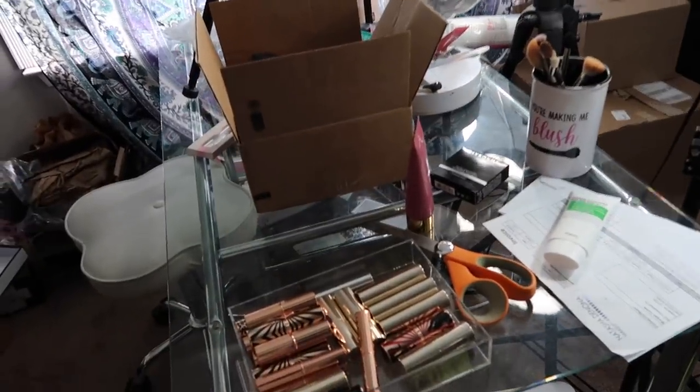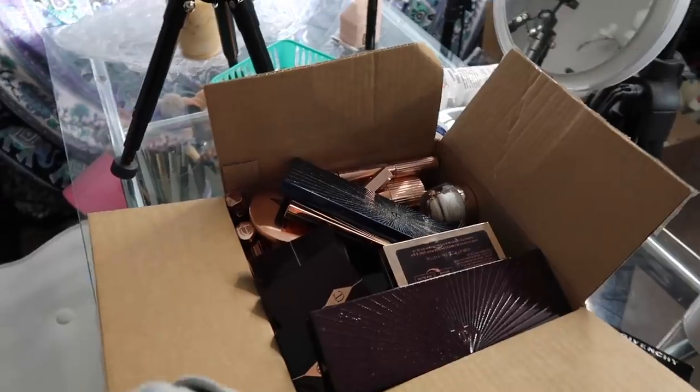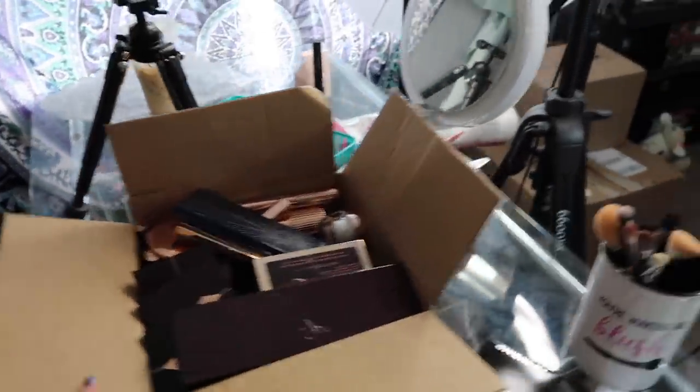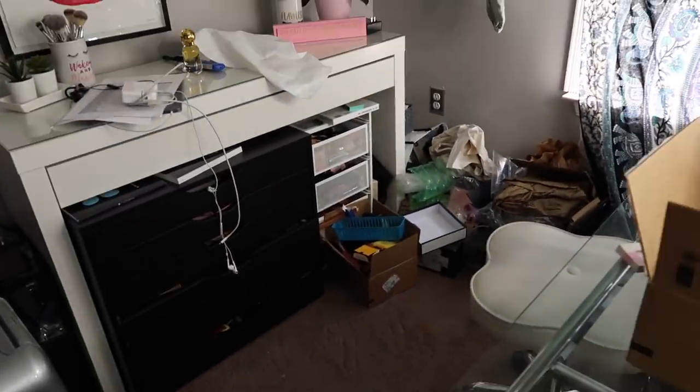Also to clean up all of this. My desk actually isn't as bad as it can get. I just have a lot of this stuff for a Charlotte Tilbury video I just filmed. And see right here, my Container Store boxes. I'm just gonna do a time lapse. Let's get into it. Also, I do need to fix this.